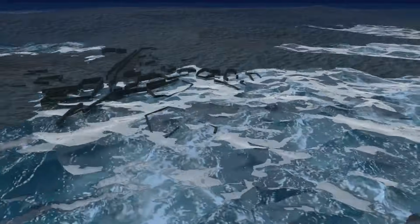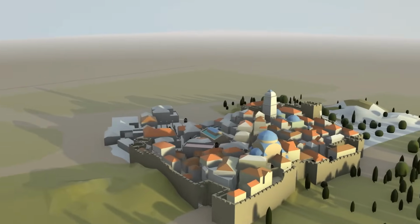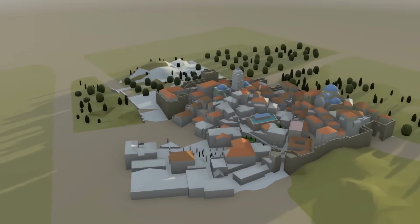Today, Pavlopetri is considered the oldest submerged town ever discovered. And what's impressive is that it wasn't a simple village. It was a vibrant port city with stone buildings, a marketplace, streets, and even squares.